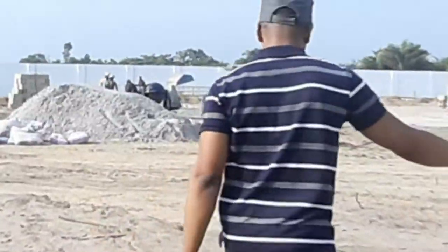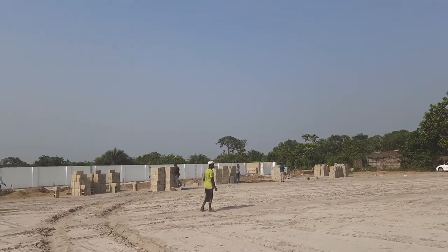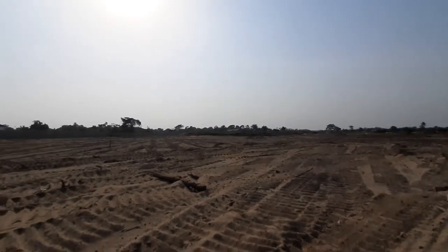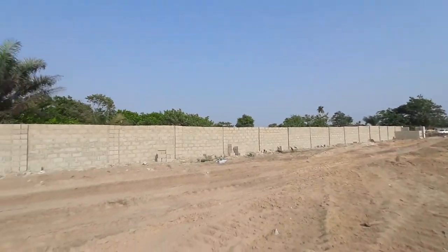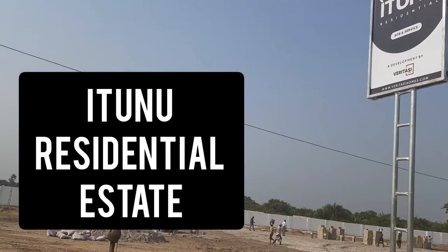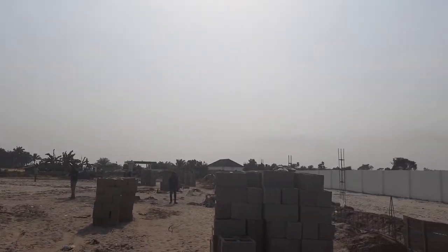If you're looking for an estate that has close proximity to the express, an estate that you can buy and start building immediately, that has good title, then look no further. I'm introducing to you this new estate, and the name of this estate is ITUNU Residential. ITUNU in Yoruba means comfort. And I'll give you the full details about this estate.